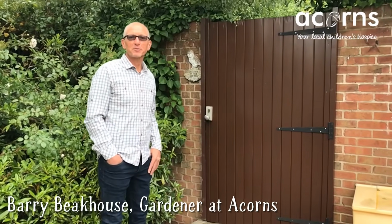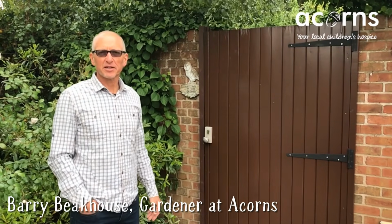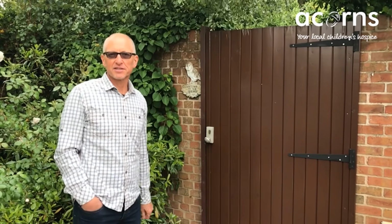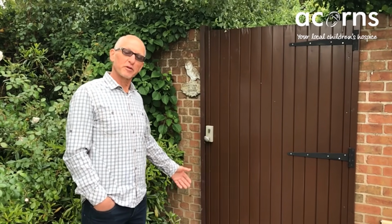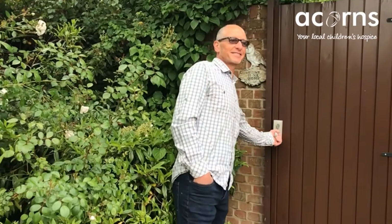Hello everyone and welcome to Acorns Children's Hospice, and this is our lovely gardens we're going to walk through now, which is like a little oasis in the middle of Worcester. We're very lucky to have it, and we look forward very much for you to see it. And so we're going to walk through the gate now.